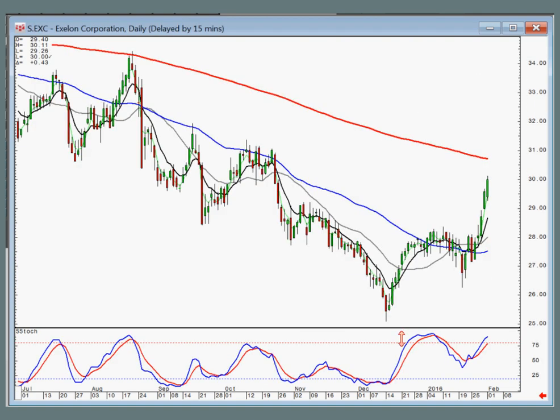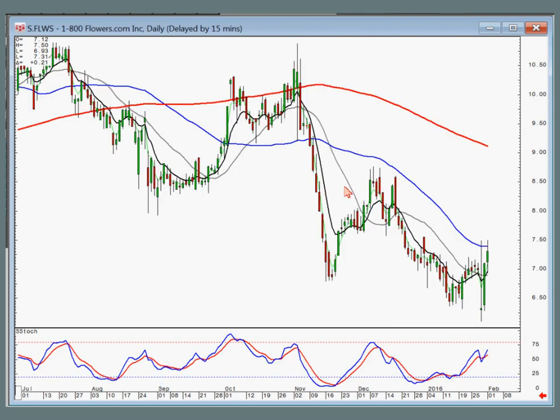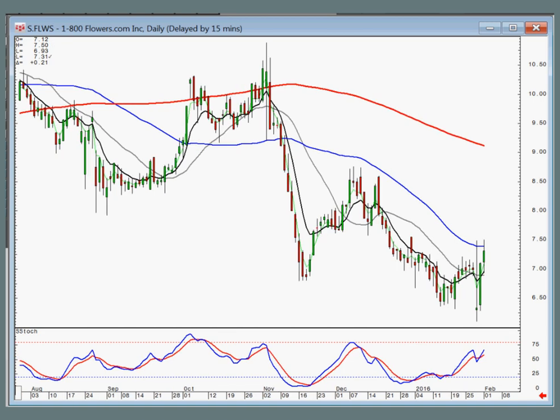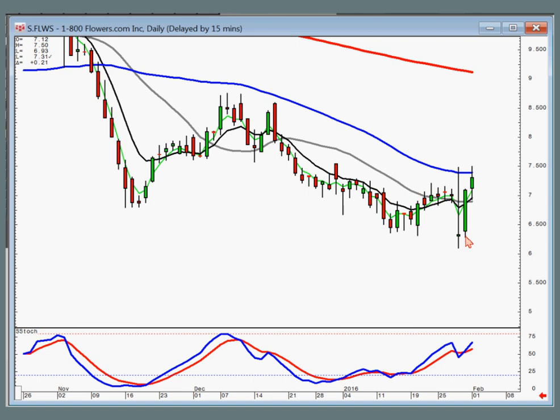EX, same scenario, but you're in the overbought area. I would suspect they have enough juice left to at least test the 200. And once it gets there, you just watch your 10-minute chart to see what they're planning to do with it. Flowers had a big reversal signal. Remember, a long-legged doji, then they told you which way they're taking it. You can still be buying this one on positive trading if they can break through the 50.